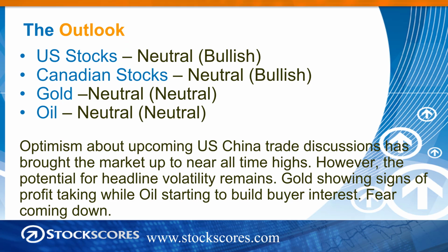So my ratings then: US stocks, neutral long-term, bullish short-term. Same for Canadian. Gold, I've lowered my ratings to neutral and neutral, both long and short-term. And oil, the same, neutral and neutral. Optimism about upcoming US-China trade discussions has brought the market up to near all-time highs. However, the potential for headline volatility remains, so we should still be cautious and use good risk management. Gold is showing signs of profit taking, while oil is starting to build buyer interest and fear is coming down.